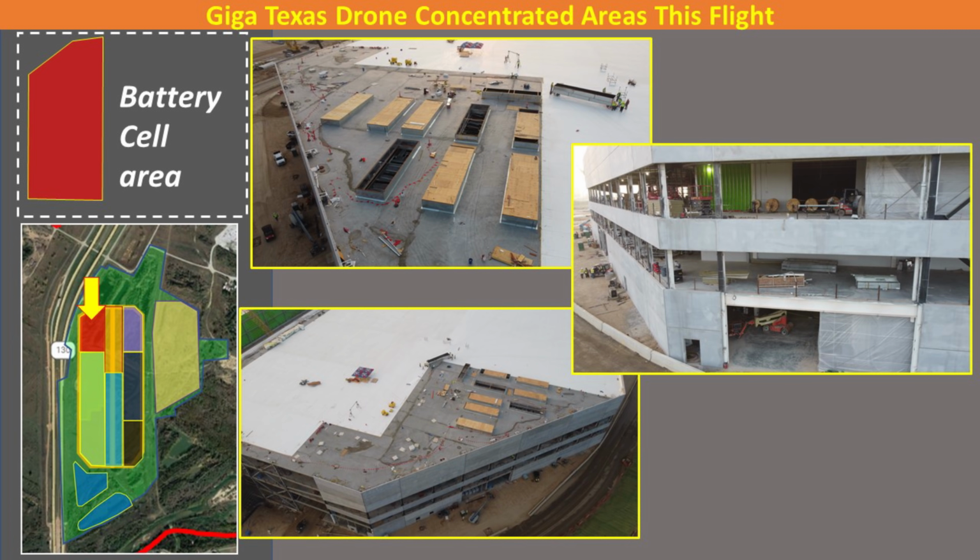We move to the battery cell area where we see a lot of work going on the inside, and we have some photos and also some video looking inside to see what was going on. We also look at the roofing area next to the HVAC cooling ducts. We see quite a bit of activity there in preparation for the final roofing weatherproofing material.